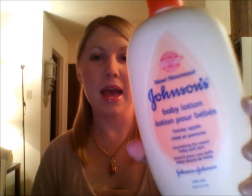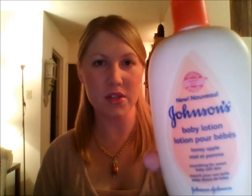So yeah, the first one I'm going to do is a body product. It's something that I've been using for a little while, and it's kind of a random one, I know, but it is Johnson's Baby Lotion. You'll notice this one looks a little different than the original one, because it's got a darker cap. The scent is called Honey Apple, and it's so amazing. It's not a strong smell like some of the ones you can get at Bath and Body Works or other places. Sometimes apple can be really fruity and really strong too, and I'm not one for really fruity scents, but this one is so amazing because it's a very sweet smelling fruit and it's very soft.